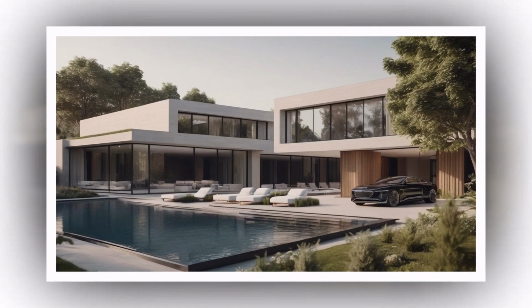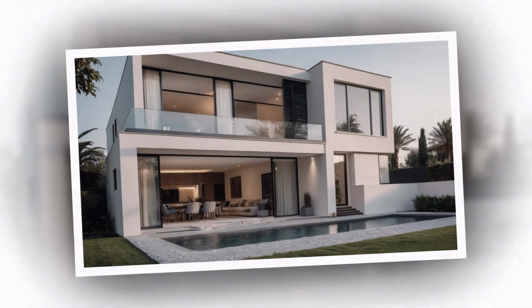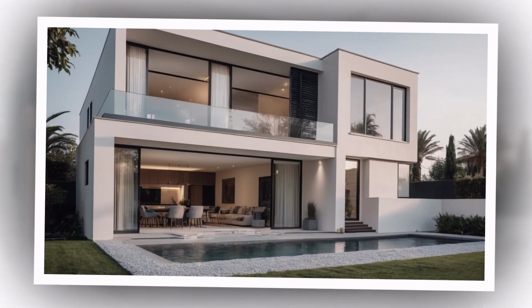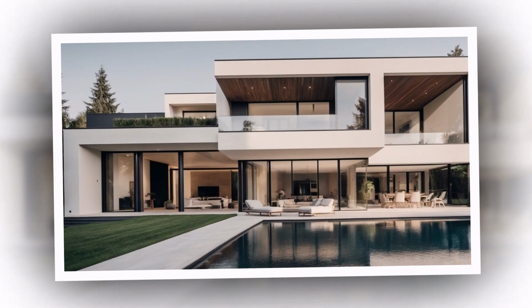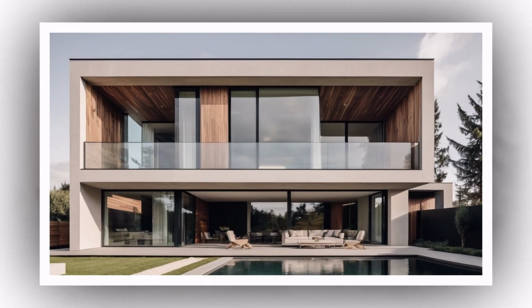And there you have it, design enthusiasts. We've embarked on an exhilarating journey through the world of AI-crafted home exterior designs. 18 phenomenal slideshows generated have unfolded, each a testament to the harmonious dance between artificial intelligence and architectural ingenuity.